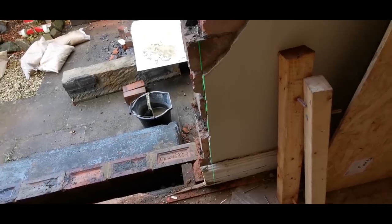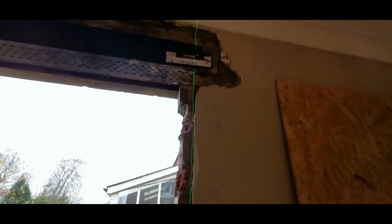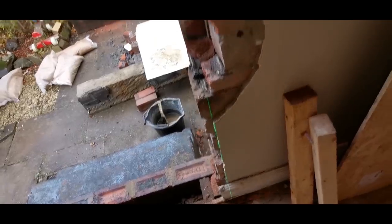Just cut the plaster back before they open the hole up. But they haven't cut the brick to the line. The hell? Eh?